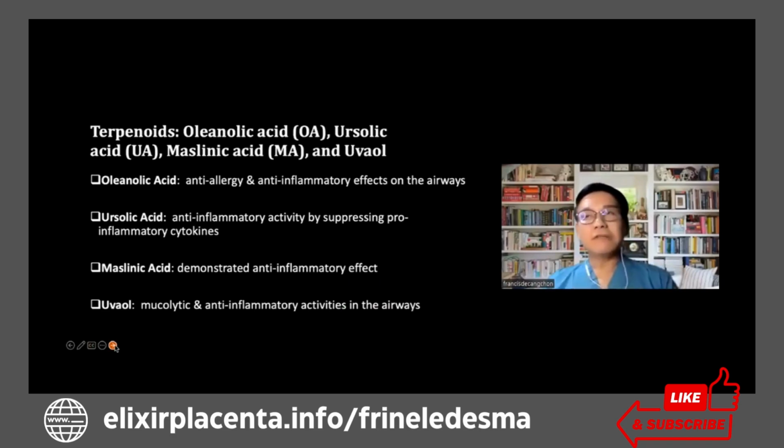Then these are the 4 basic elements that we find. Terpenoids. Terpenoids we find as one basic element of olive leaf extract. And under terpenoids, you have oleanolic acid, ursolic acid, muscarinic acid, which I mentioned earlier, and oleuropein. All of them are anti-allergic and anti-inflammatory. They help especially when you have moderate to severe COVID. It also has mucolytic activity.